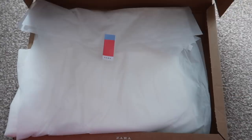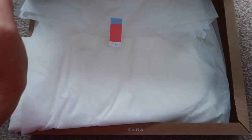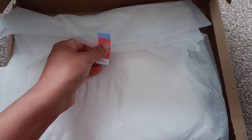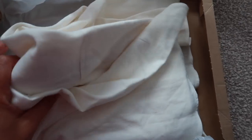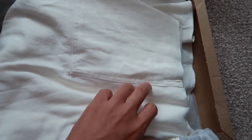So the second one, this one. Oh my god, it was such hard work to get this one. I had to check so many times for this item. It was all sold out, but luckily I got my hands on this. So this one is a dress, and this is such a lovely dress. Oh my god, I love this.